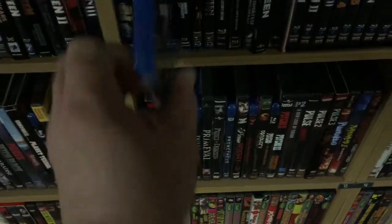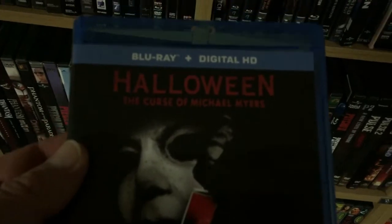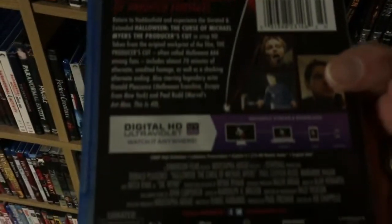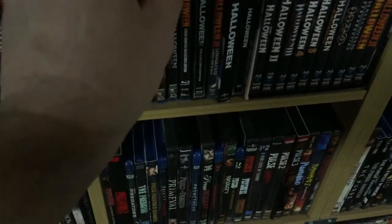And here is the director's cut. Or excuse me, the producer's cut of Halloween 6. I want to go back and watch this. I watched this quite some time ago, and I know that I've never watched this Blu-ray. I need to pull this out and watch it. I remember that being pretty cool, but I can't say that I remember exactly what was going on in that.